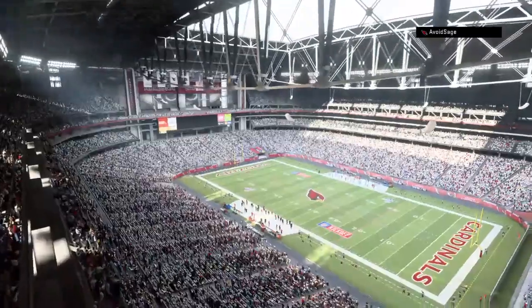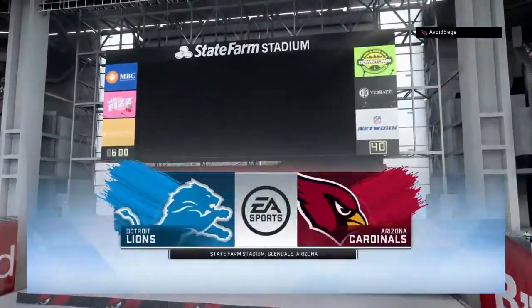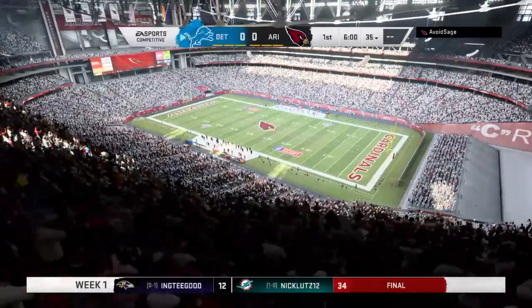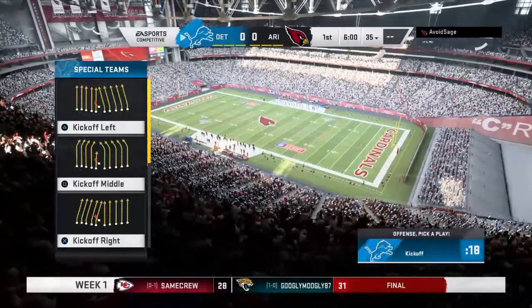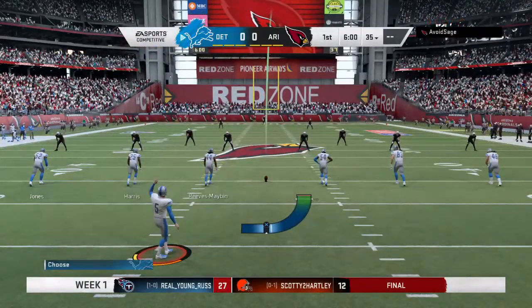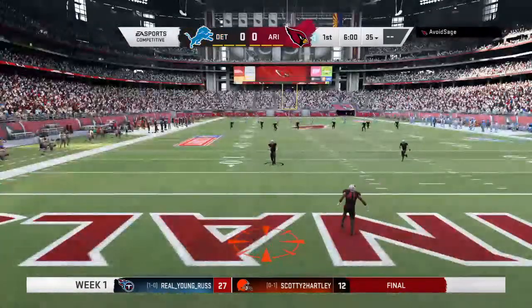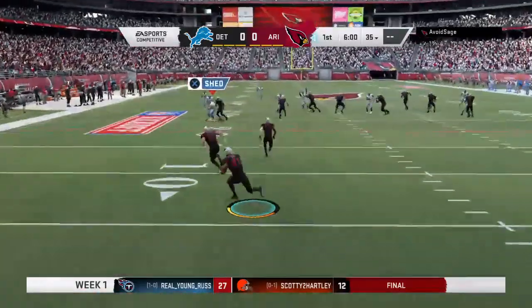EA Sports coverage of the NFL takes us to the Valley of the Sun and State Farm Stadium here in Glendale. It's certainly hot outside here in the desert, but somehow this Cardinal crowd turned up the heat a moment ago. They were in a frenzy as their team emerged from the tunnel, and the Cardinals are set to do battle with Matthew Stafford and the Detroit Lions. Now the big leg of Matt Prater is ready to get this one started, and off we go on EA Sports.